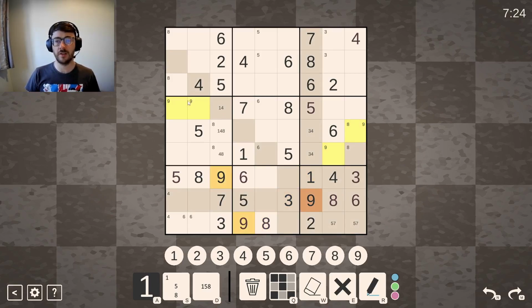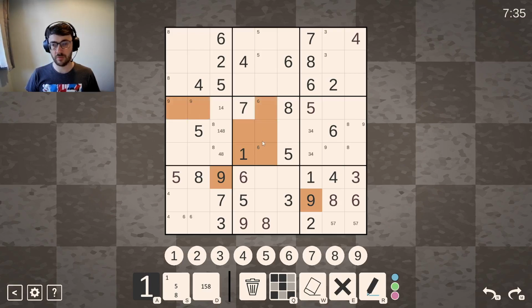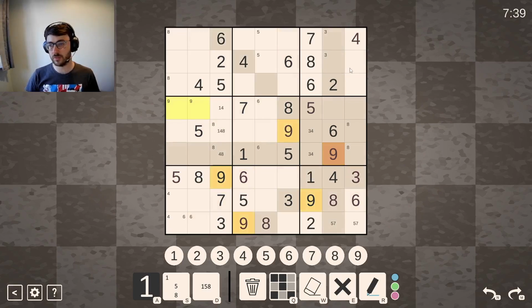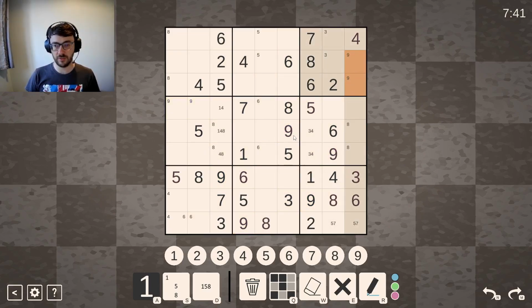What about here? Okay, yeah, so we can place a 9 in the middle box. So where does 9 go in the middle box? Well, this 9 is ruling out these 2. This 9 is ruling out that one. And then this virtual 9 is ruling out that one. So that has to be a 9. That then gives us this 9 in the box. That limits the 9 over here to 2 cells.